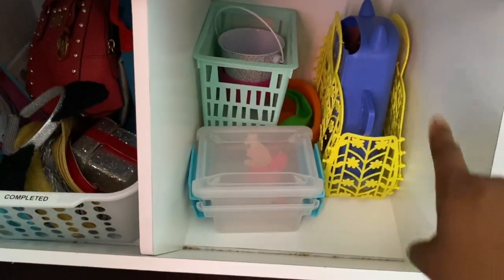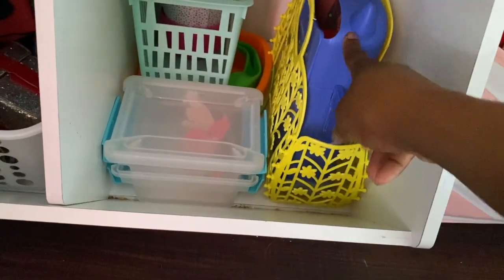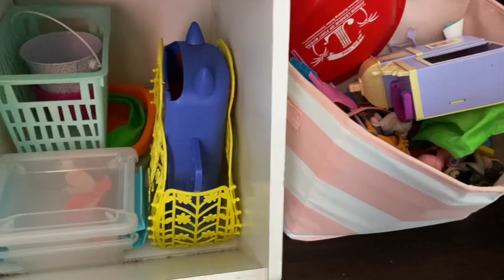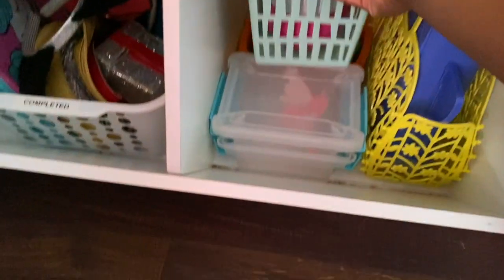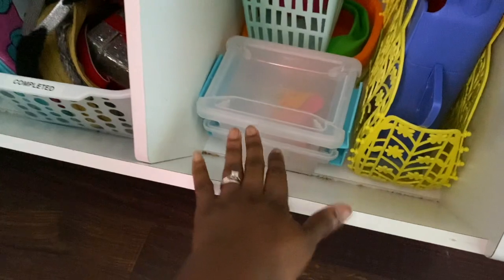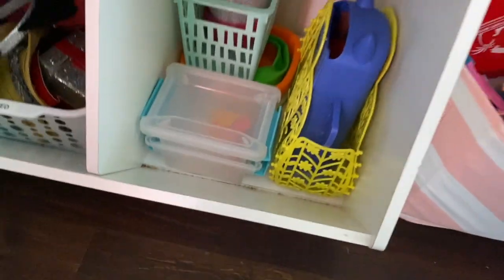Right here is some little organizational type bags and things that they use with these toys. So they might choose to get all the Peppa Pigs out or whatever. So they'll put it all in a bin and they'll have something to carry around their Peppa Pig. So I keep all of these here for them. And because some of the toys are really small, my oldest daughter, she'll carry some of her little small, tiny toys in these little bins right here.